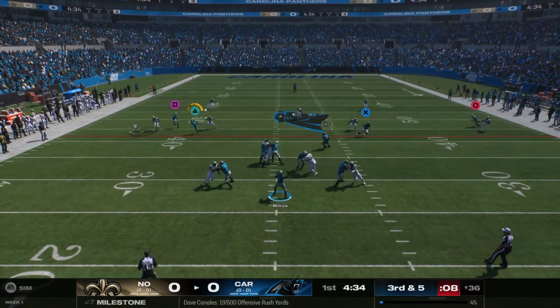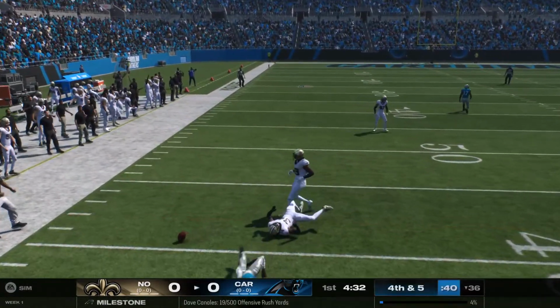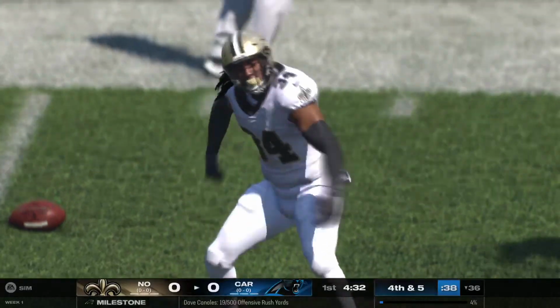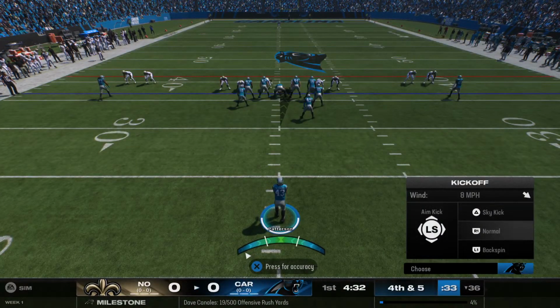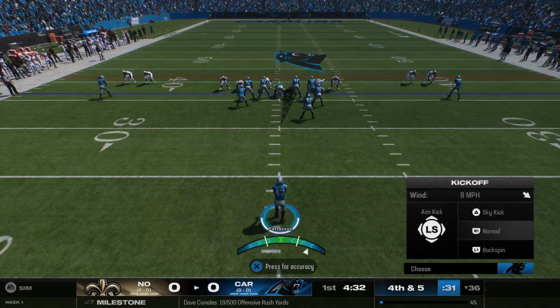He'll look to throw. And he fires one, but incomplete. First down here, and that's all, folks. Good work by this defense to hold things in check and force a punting situation.